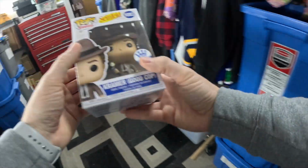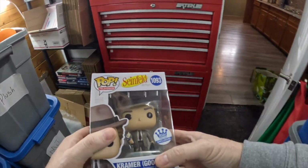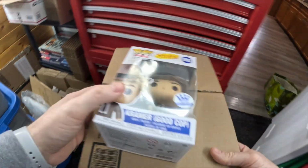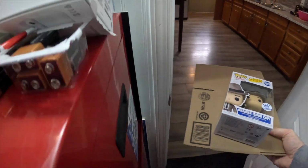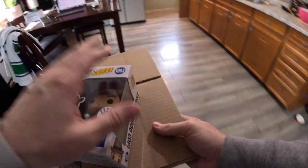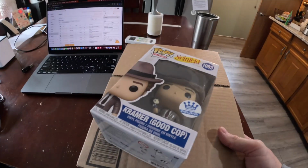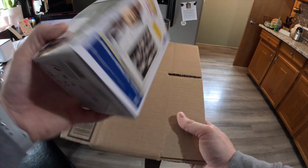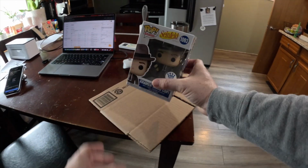So yeah, this one sold on eBay. The buyer did reach out already and ask when I was going to ship it, so they seem like they're a little impatient. We're going to ship it in a box. We are going to put some bubble wrap on this guy, and I think it sold for $14.95 plus shipping. Not too bad. Let's get this guy shipped out.